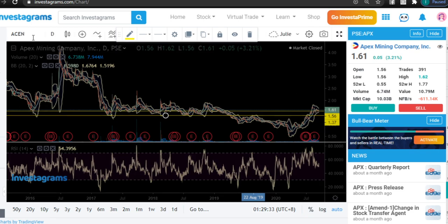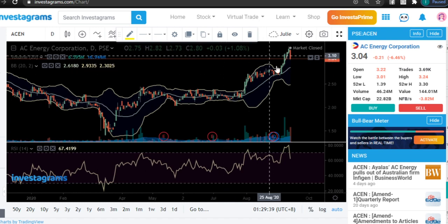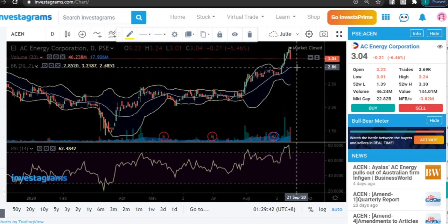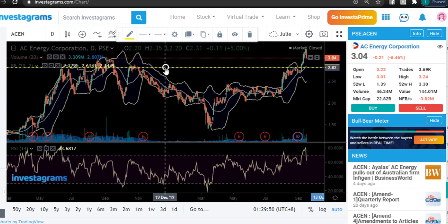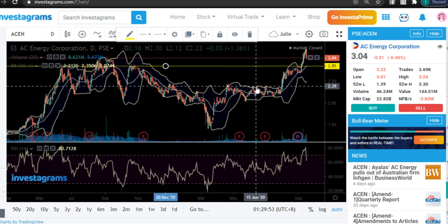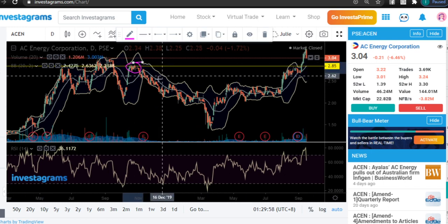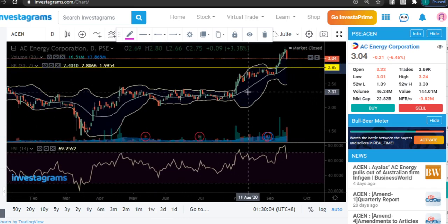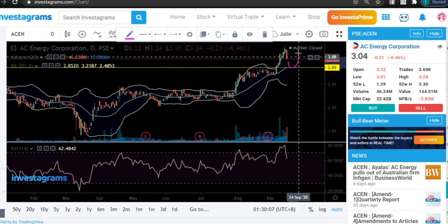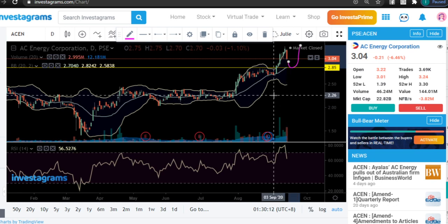ACEN. ACEN, not looking healthy. It has been moving up, so people are definitely taking profit at this point. And let's use 2.85 as the next area to closely monitor, because that's your MA20. You also had your resistance here, so that's a key level. Another set of resistance key levels here. So I just feel like there's a big chance that it'll go back here and then continue to push the price higher, provided 2.85 does not break.